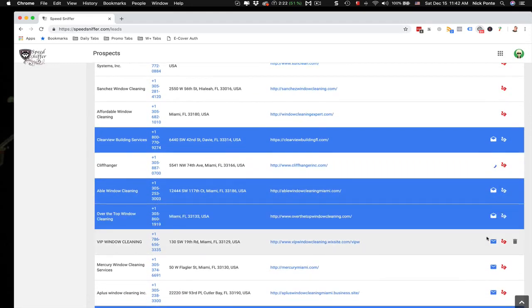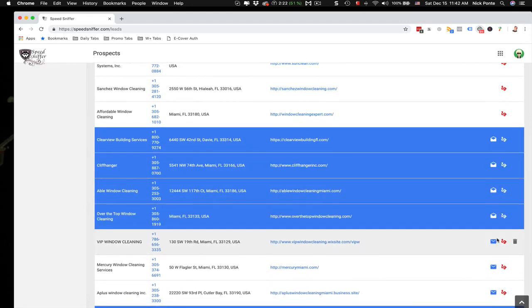Some are easier to find an email address for than others, but we generally see about 75% of these businesses have an email address. And so the next thing I do, once I find a business with an email address, is hit this other icon next to it, which is the report icon. And Speed Sniffer is actually going out right now and generating a report based off of the Google PageSpeed API.